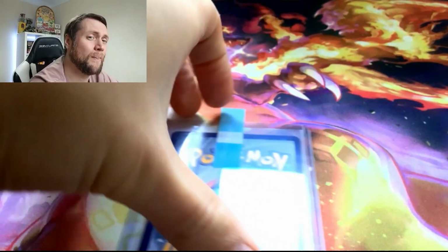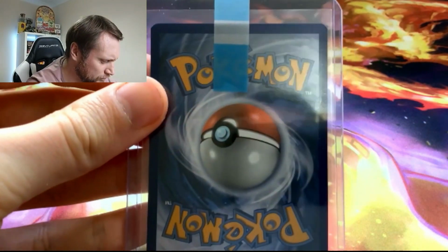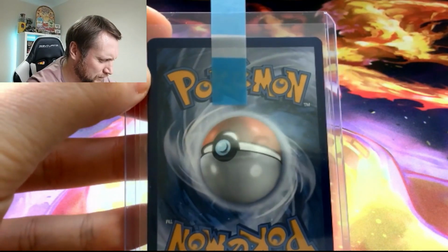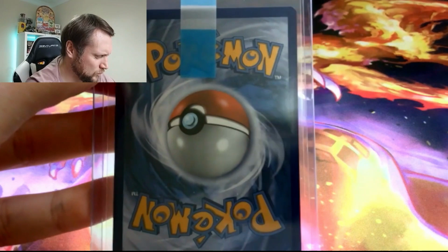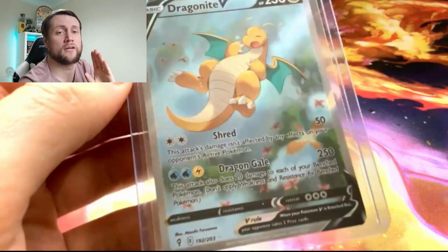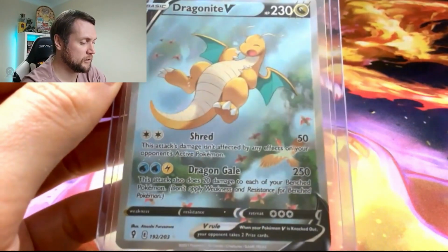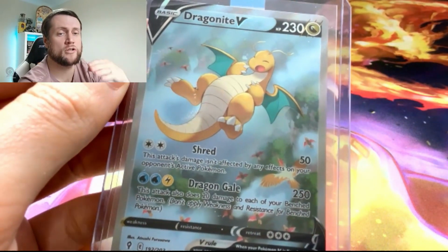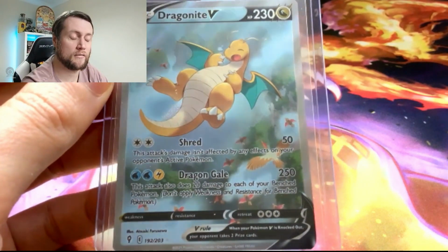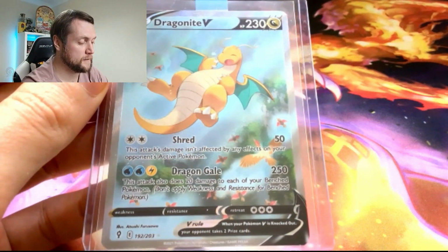There is an issue on the top with one of the corners, which you can see there. I don't know if you can see past my finger, but a tiny bit of whitening on one corner. Apart from that, surface, really good. Centering, really good. Other 3 corners, fine. And the edges, top, bottom, left and right, all good. So that's going to go off, and hopefully that'll come back a 9.